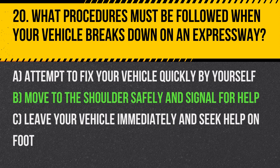Answer: B. Move to the shoulder safely and signal for help. When a vehicle breaks down on an expressway, it's crucial to move to a safe area and then signal for roadside assistance or emergency help.